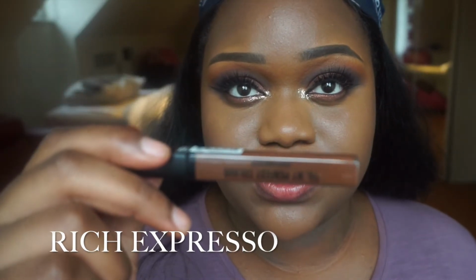To contour, I'm using this in the shade Rich Espresso. I've contoured my forehead, my nose, my cheekbones. So I'm going to be baking with the Sacha Buttercup. They didn't have powder in my shade, so I just used the Sacha Buttercup. That's the only thing I'm not using today that's not Primark.